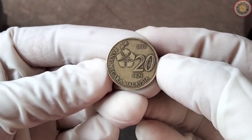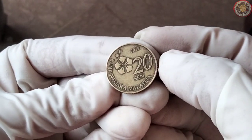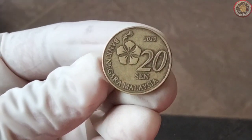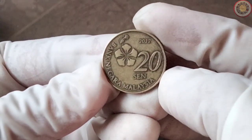Today, we have something exciting and educational for all the coin enthusiasts out there. We'll be diving into the fascinating world of numismatics, exploring the history and value of the 20 SEN Bank Negara Malaysia 2012 coin. So, if you're curious about this unique piece of currency, you're in the right place.